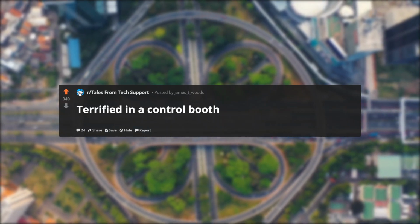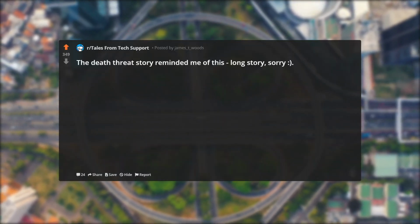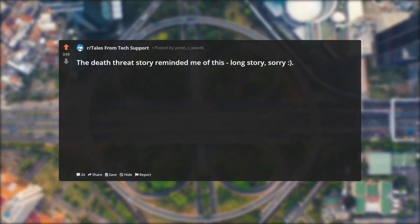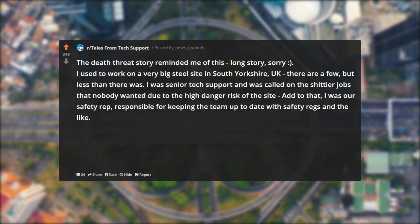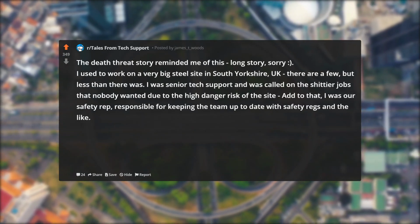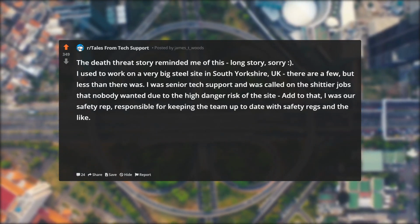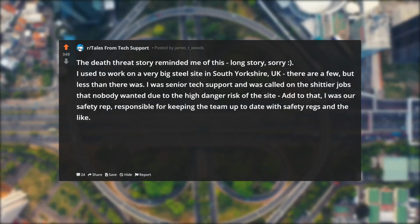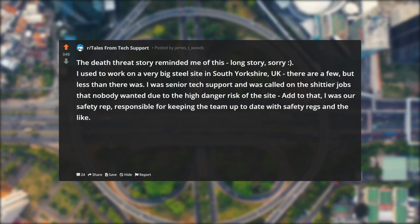Terrified in a control booth. The death threat story reminded me of this long story. Sorry. I used to work on a very big steel site in South Yorkshire, UK. There are a few, but less than there was. I was senior tech support and was called on the shittier jobs that nobody wanted due to the high danger risk of the site. Add to that, I was our safety rep, responsible for keeping the team up to date with safety regs and the like.